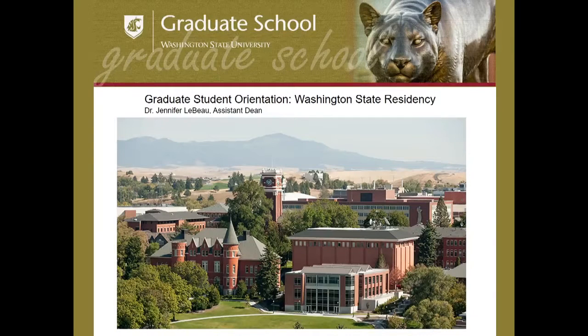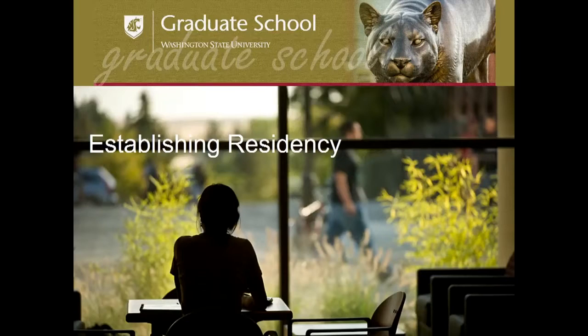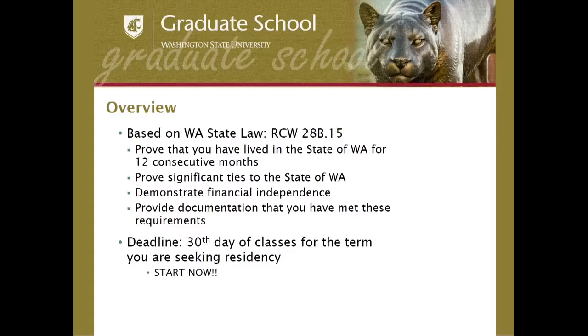Okay, so we're just going to talk about what the requirements are. In general, Washington State, according to the RCWs, requires that you prove that you have lived in the state of Washington for 12 consecutive months. You have to prove that you have significant ties to the state of Washington, and you also need to demonstrate financial independence. We're going to talk about what all of these mean.